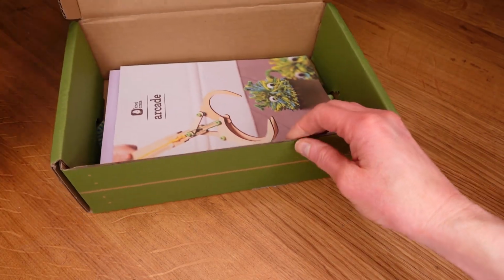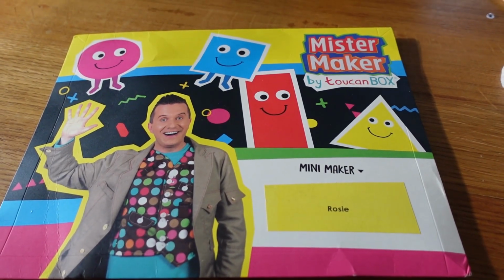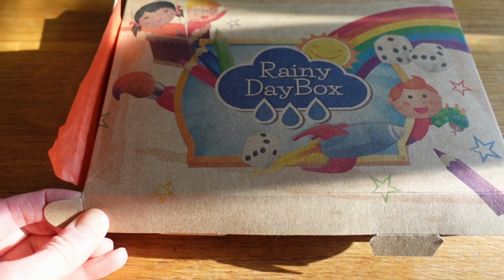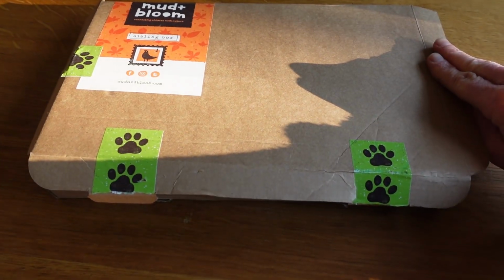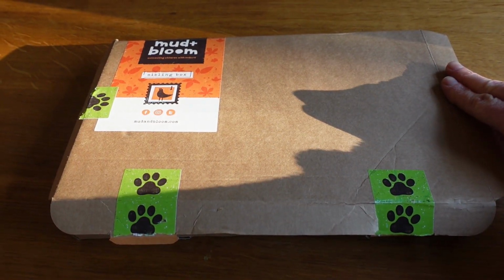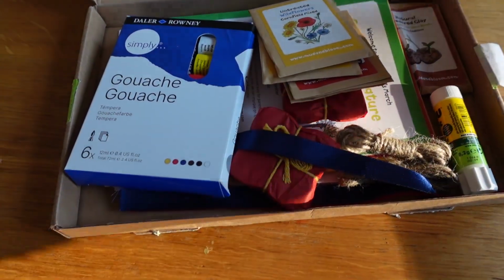In terms of our favourites, we liked Mr. Maker and the Rainy Day box the most because they seemed to suit the age range of my children the best, and also we thought they were the best value for money. And actually they ended up being the cheapest. But I would recommend all 5 of these boxes. I just think all of them are just great subscription boxes.